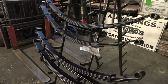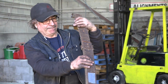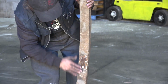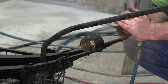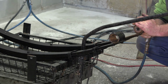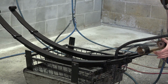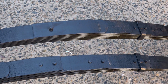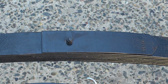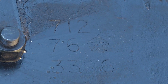Next, it was a trip to All Springs at Moorebank, New South Wales, where Aldo has been specialising in springs for years. An inspection was done before a clean-up, a reset, then machining the eyelets for the bush replacement. As you can see, the finished product, painted black, ready to be installed back into the car, looks fantastic. The original spring part number is still visible, along with the Pentastar emblem from Chrysler in Detroit.